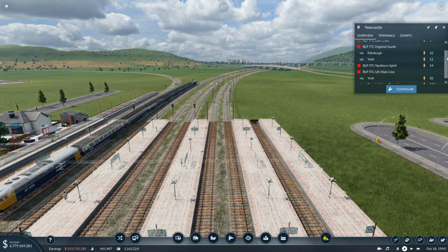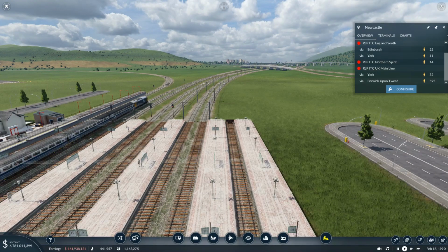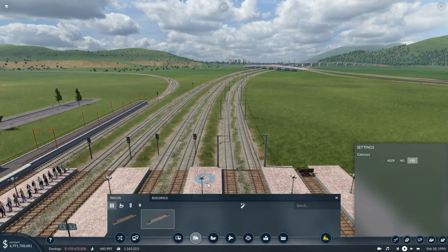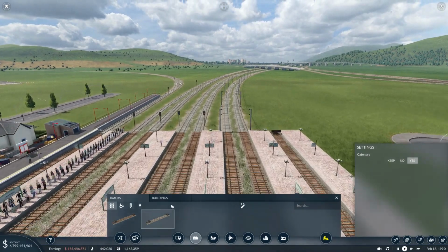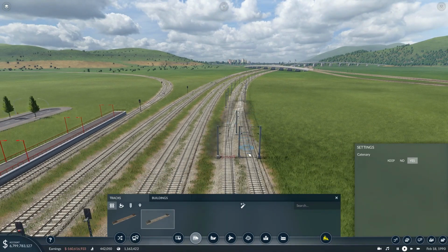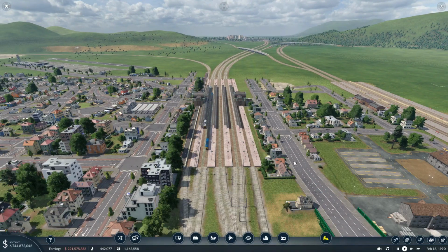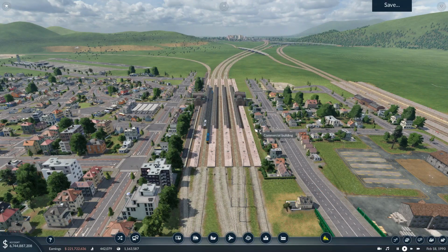There are still a ridiculous amount of people waiting to go to Berwick upon Tweed. There are 14 people for the Northern Spirit, so people are actually using this, which is nice. Now what I need to do is, I actually need to catenary this, but before we do so, we shall save the game, because even though this is a standard station, all the trust I had with slightly modded stations has gone out the window. So let's save that. 155, that was the last episode.